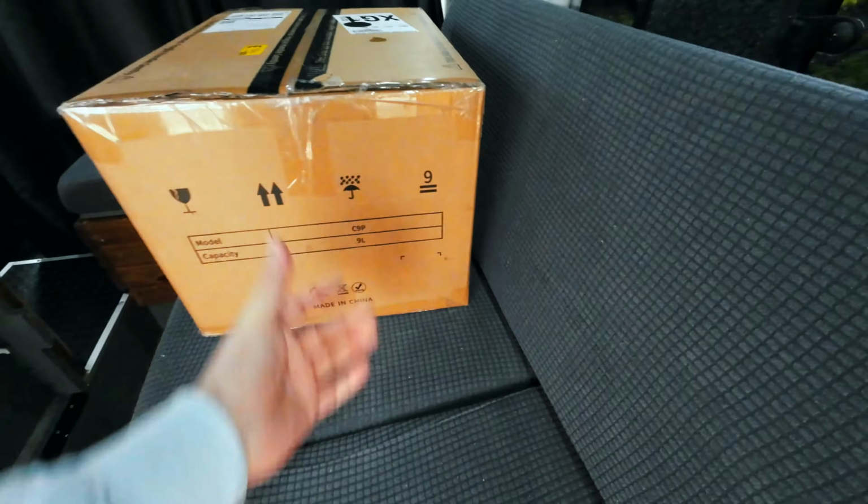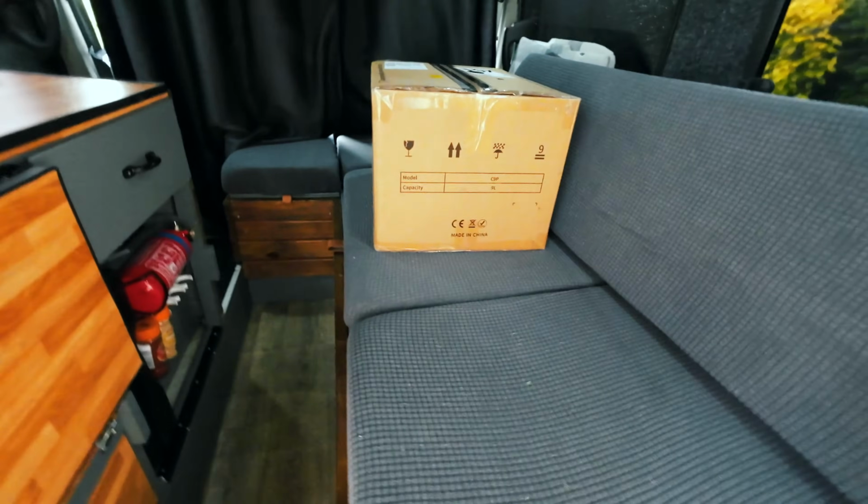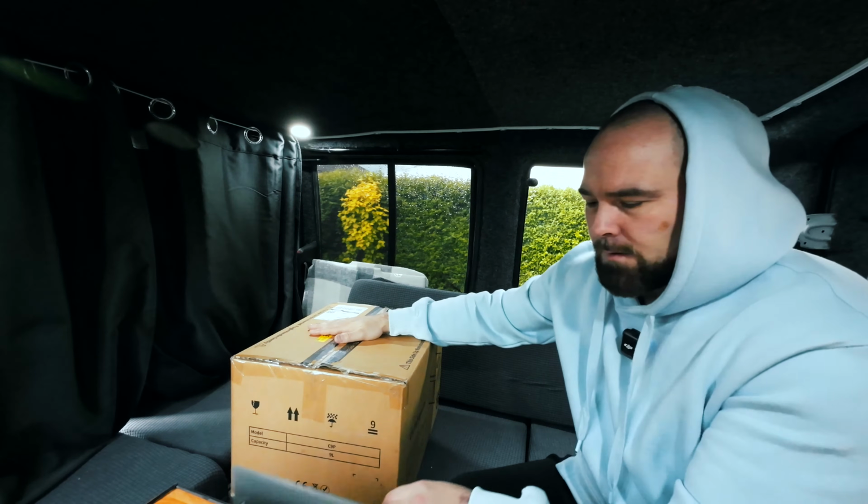So I told you I was pushing the North Coast 500 back by a couple of weeks because I had upgrades and I also had things coming, and one of them has come today. So let's go see it. I wonder what it could be. So where did I get it? Let's open and find it.